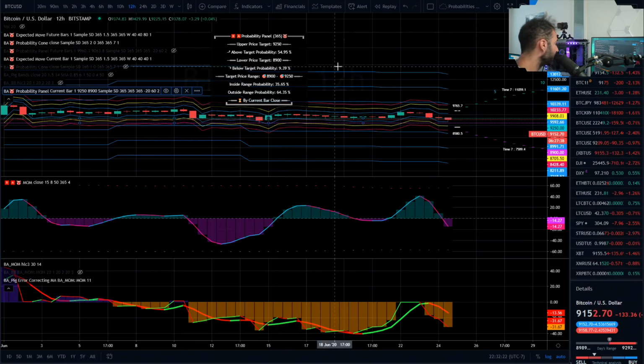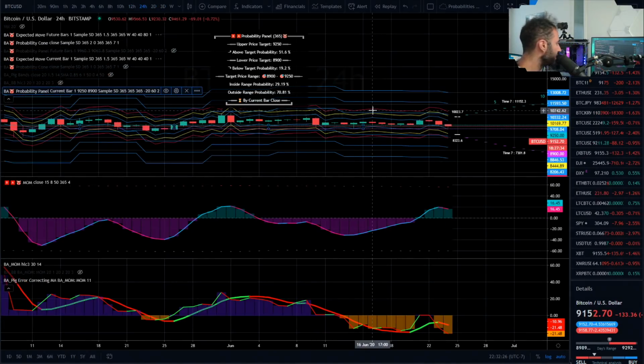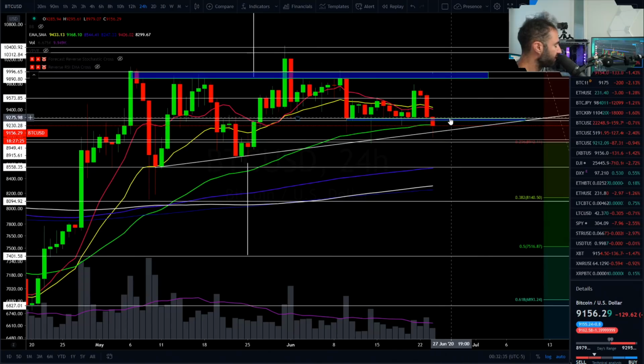To the downside, as we just said, 9.39. That's a blowout in terms of the upside bounce. Same thing on the daily, 51.5% versus 19.25%. So going back into it right here, is it likely that Bitcoin's going to bounce here? Yes, I do think so.